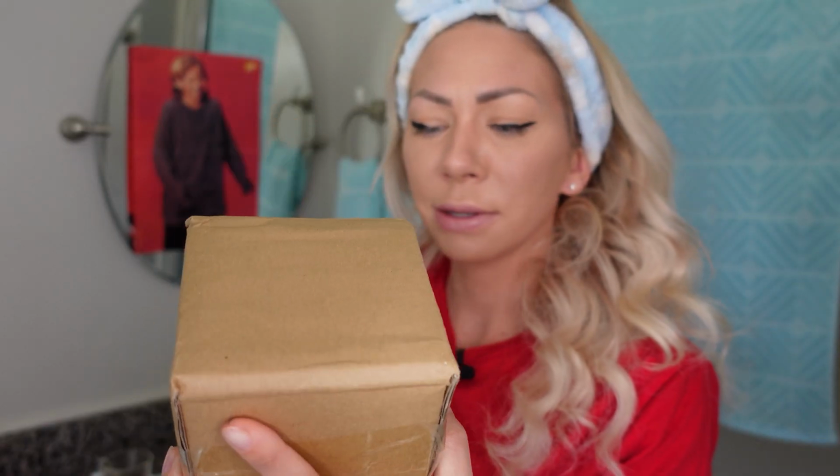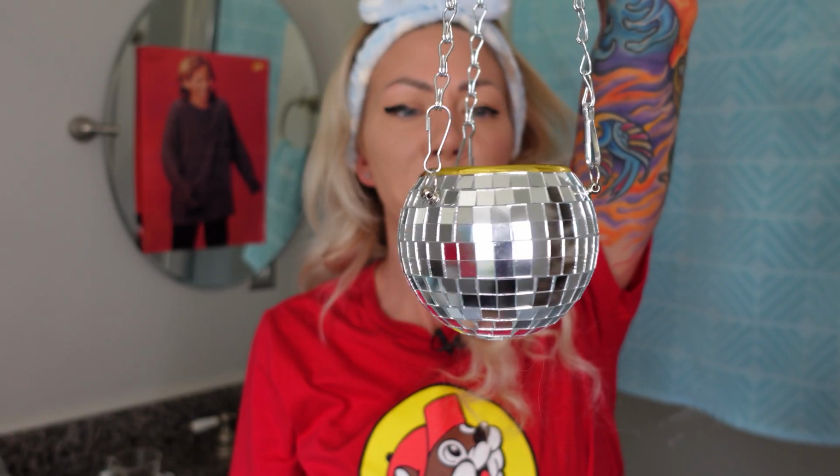Oh yeah, I got this. Oh, this looked a lot bigger in the picture. This was my first time shopping on Shein. This is a disco ball planter for your little plants. It looks better from far away.